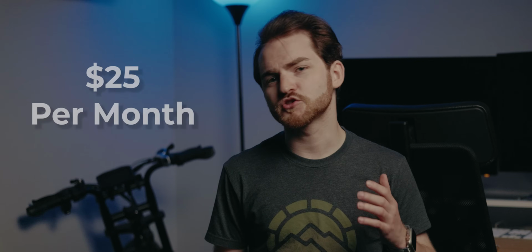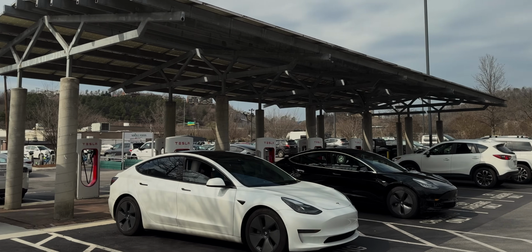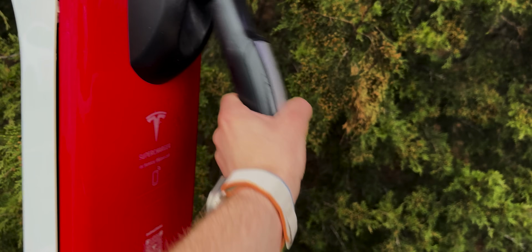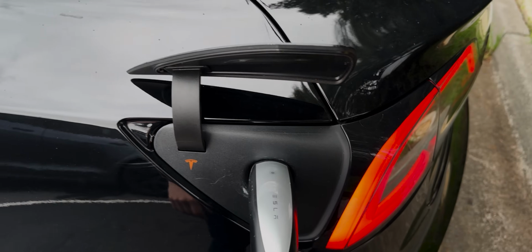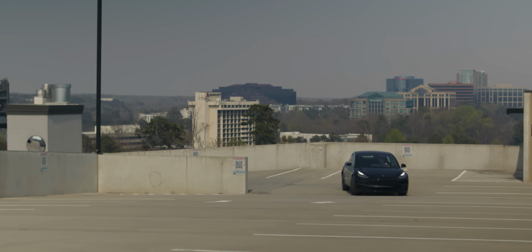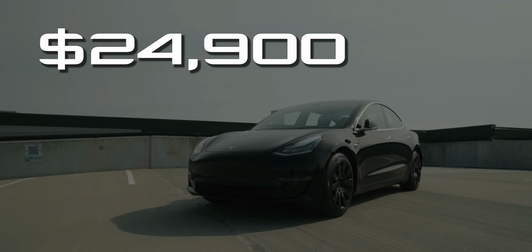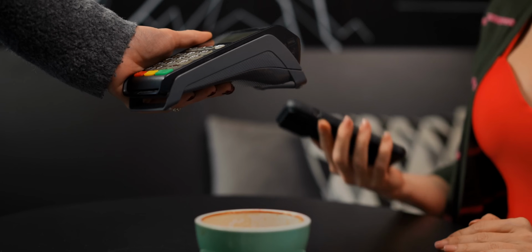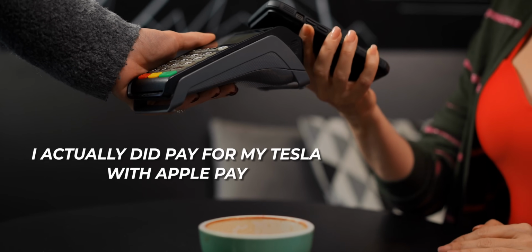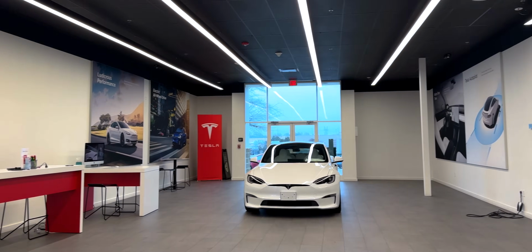Most owners only spend about $25 per month at home charging their car, and most supercharger visits are insanely cheap. They range from about $2 to $15 on average. That's it. Speaking of cost, you may be wondering how much I paid for this Model 3. Like $35K, $40K, heck, maybe $60K? Nope. $24,900, and that was buying direct from Tesla, so it was literally as easy as buying a cup of coffee with Apple Pay. Probably a little dangerously easy. But that's a story for another video.